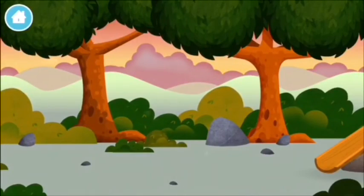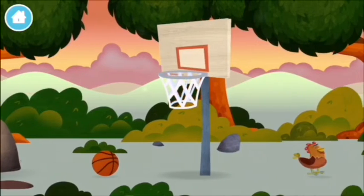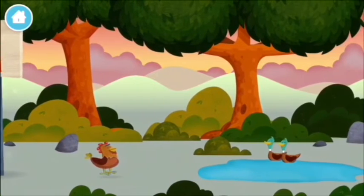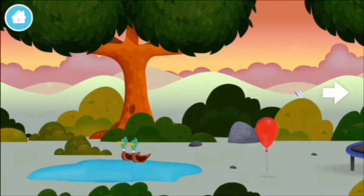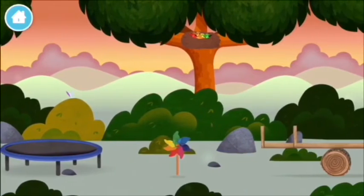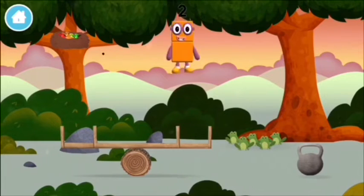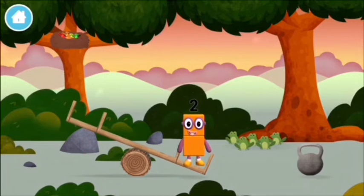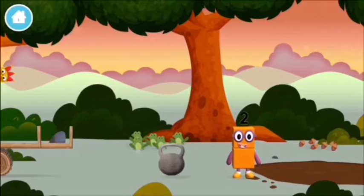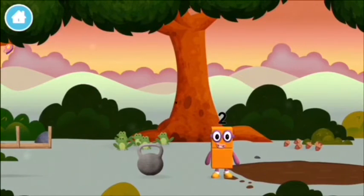The number blocks are hiding. Can you help find them? You found one! I am 1, 2, 2 blocks.